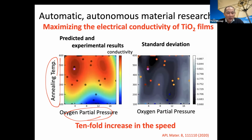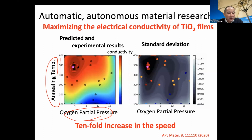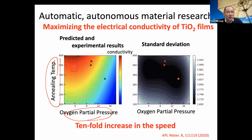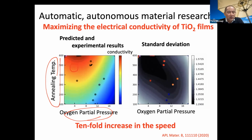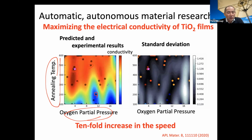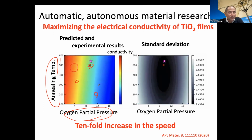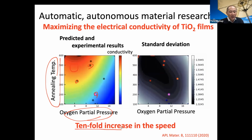And then soon this red part is the highest conductivity part. So the computer finds out that this oxygen partial pressure and annealing temperature has the highest conductivity. And one important thing is that we can collect these process data. It's not the best one, but we call this negative data, and it is all stored in a database. So we can utilize these data for the next deposition or finding next materials. So we proved that we can increase tenfold the speed of optimizing the samples.